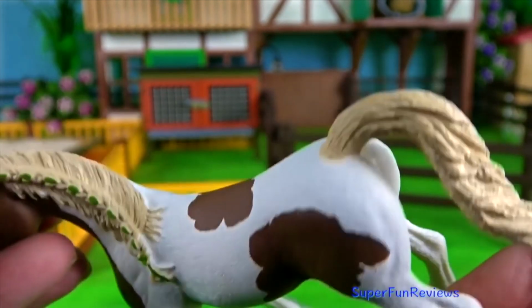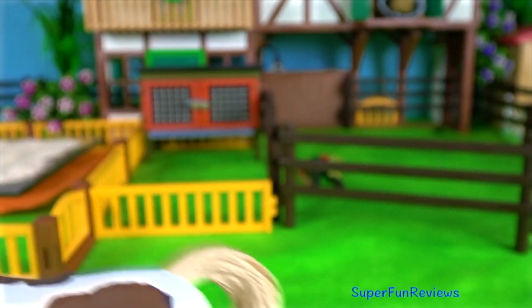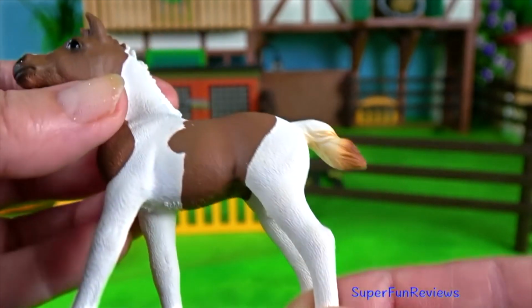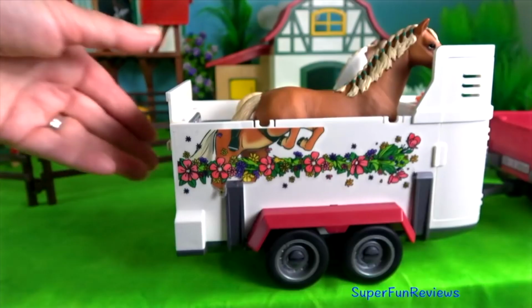Pintabians have a small muzzle with large nostrils and big wide set eyes. And here's the foal. I know the two Sarahs are going to want to feed the foal. I'm going to load them into the horse box and bring them in on the back of the pickup truck.